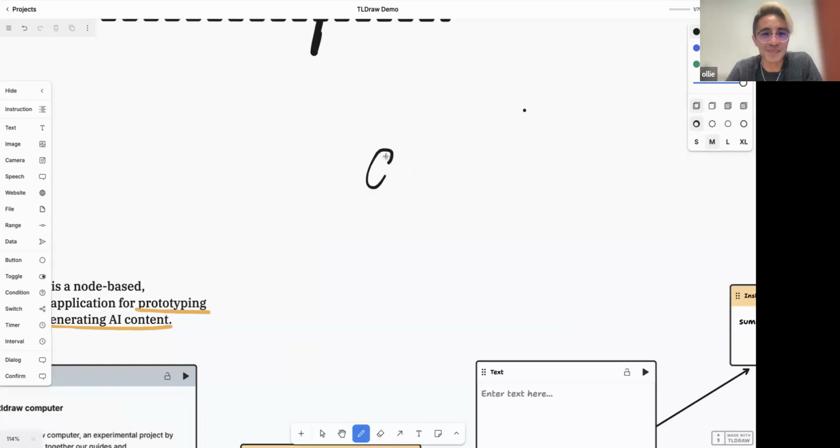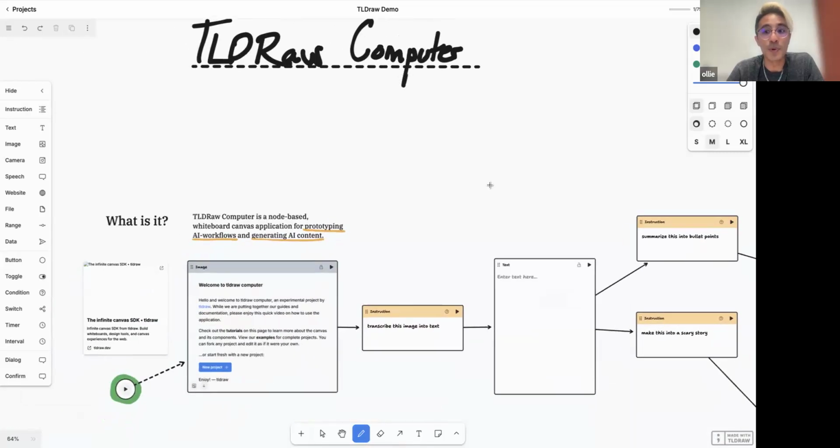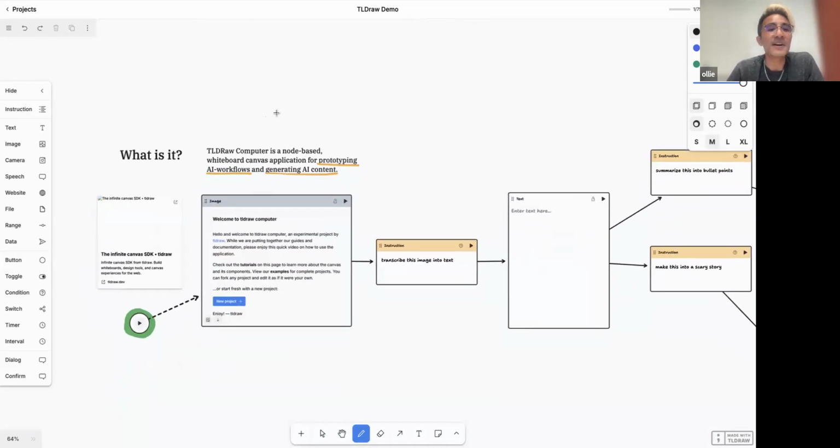One thing that I like is that the drawing is actually really nice. I can't explain it, but whenever you're using Figma or something and you try to write something out, it feels bad. But this feels really good as a whiteboard interface. To go even further, you'll notice there are all these functions: text, image, camera, speech, website, file, range, data. These are functions you can place down on the whiteboard and come up with a whole wealth of outputs.